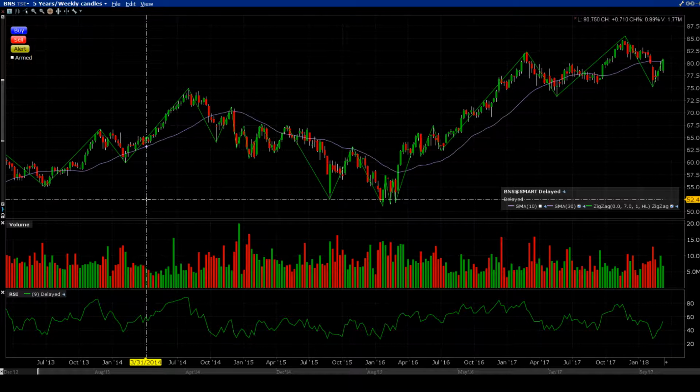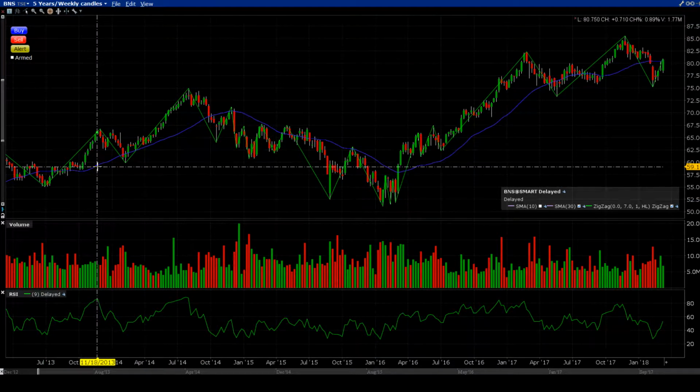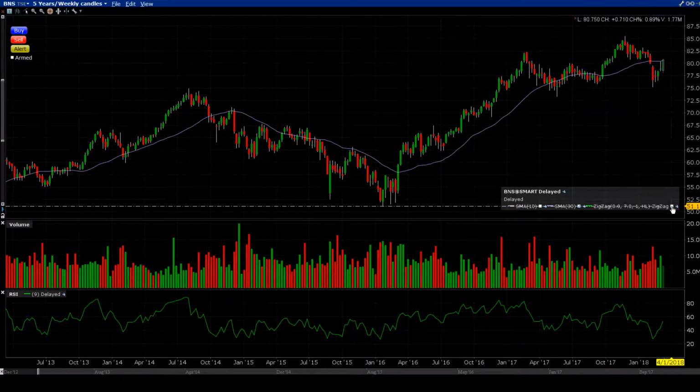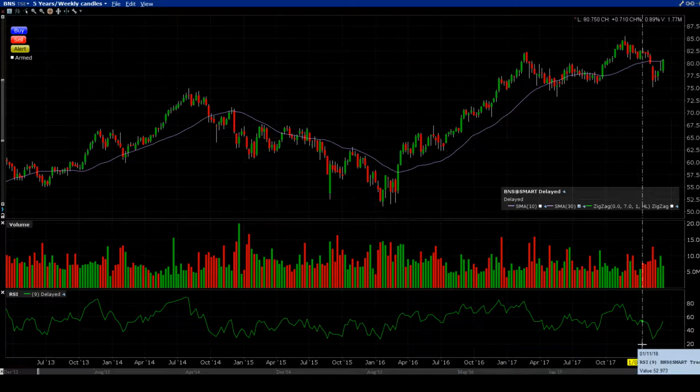What do we have here? Bank of Nova Scotia. Remember, I have my weekly chart, 30-week SMA, volume indicator. I added my zigzag lines to trace my 7% pullbacks, to give me an indication of which pullbacks I should omit and which are valid according to Stan. And I have my RSI. I don't have the Mansfield RSI as Stan talks about in his book. I have just a traditional RSI, but it still gives us a direction, and that's what we're going to use.